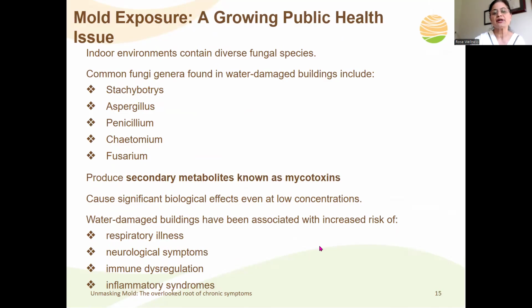So mold exposure is a growing public health issue. However, it's not really talked about. We know that indoor environments can have a diverse amount of fungal species like Stachybotrys, Aspergillus, Penicillium, Chaetomium, and Fusarium. And there could be small numbers, there could be large numbers of these mold toxins in the indoor environment. And they can cause significant biological effects even at low concentration.